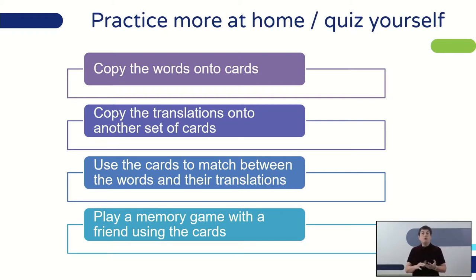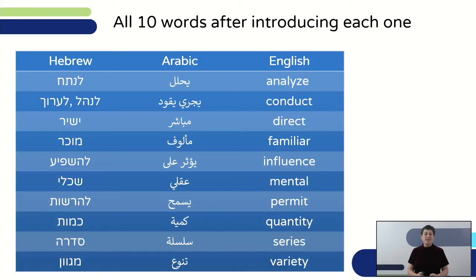You could also use them as flashcards to check yourself if you remember the meaning. You could draw pictures on one side or the other. Play memory games, use flashcards. You can do just about anything you want with these words. Let's take a look one more time. If you haven't had a chance to write the words, now is a good time to put them into your notebook. I'll spell them out for you.